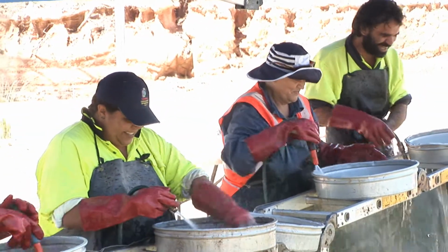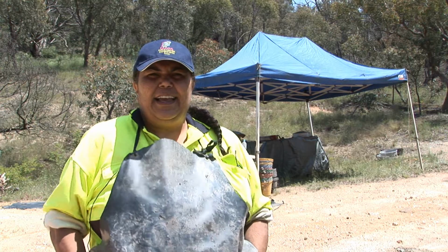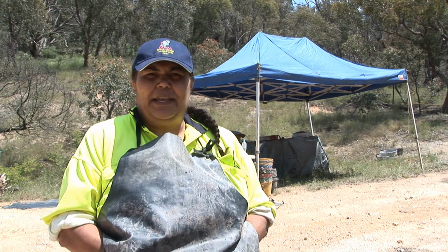There's a lot of creeks running through here, and so there's a lot of bush tucker in the creeks, and just a lot of the material down there that we've found. So that shows us that a lot of hunting and gathering was happening here.